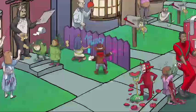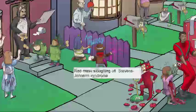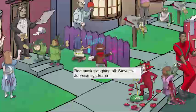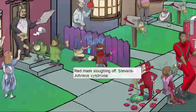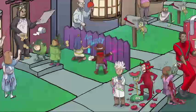Stevens-Johnson syndrome is a relatively uncommon but serious type of skin and mucous membrane eruption associated with sulfa drugs. It's represented by the red mask that's falling off his face, highlighting the sloughing of mucous membranes that characterizes this potentially fatal side effect. Technically, it's a Tengu mask and should remind you of toxic epidermal necrolysis, or TEN, and Stevens-Johnson syndrome.